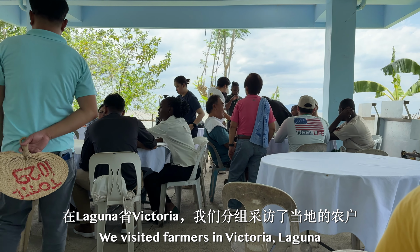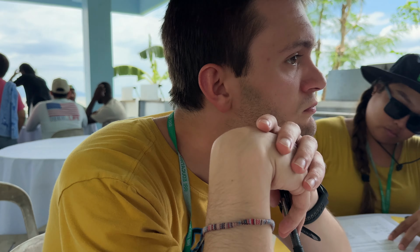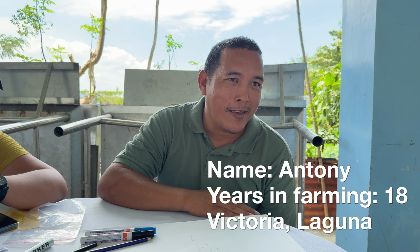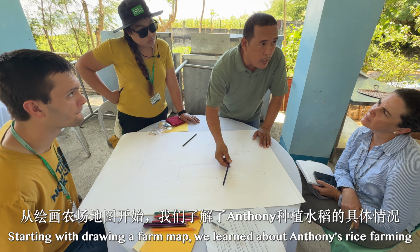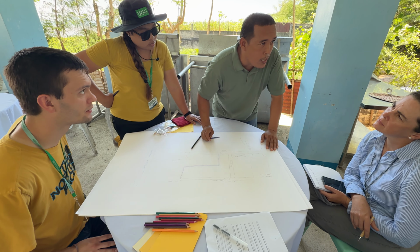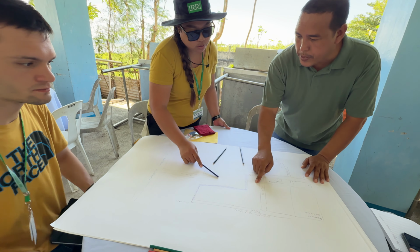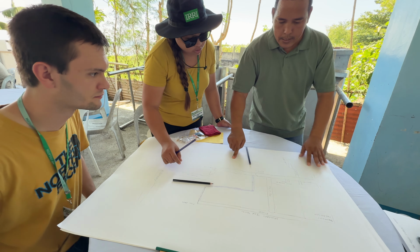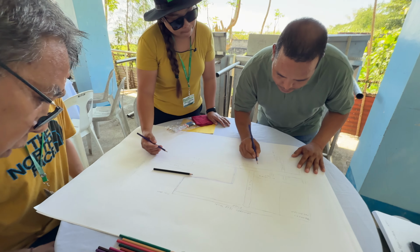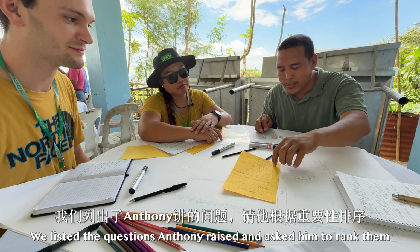We visited farmers in Victoria, Laguna. Starting with drawing a farm map, we learned about Anthony's rice farming. Rice field. Oh, rice field. We listed the questions Anthony raised and asked him to rank them.